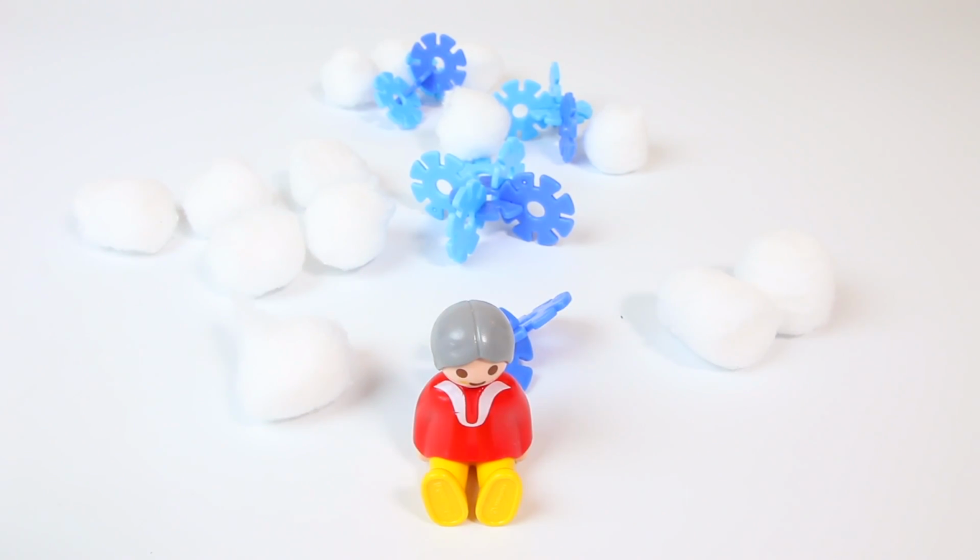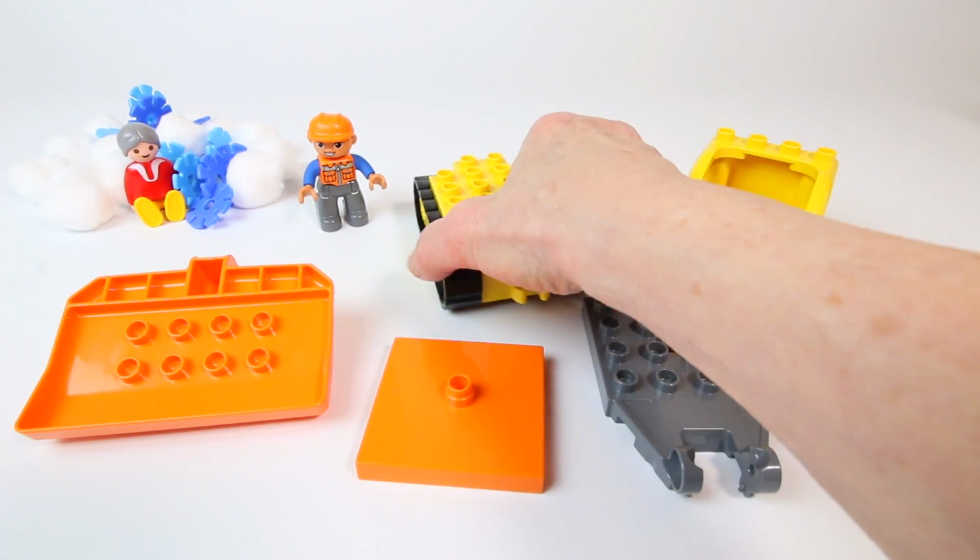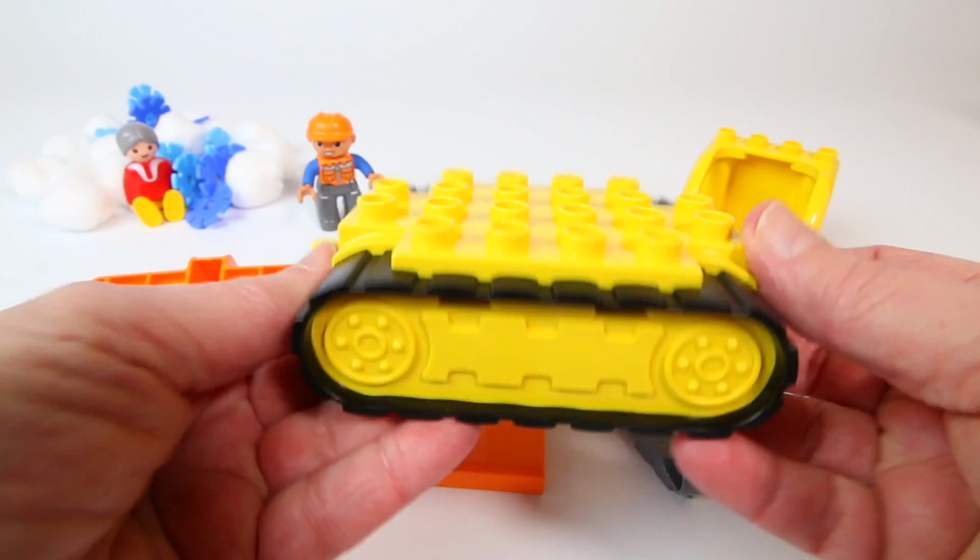Oh, look, I seem to be caught in a snowstorm today. I'm going to ask some of my friends to help me out. Here comes my friend with a snowplow. Let's build it.